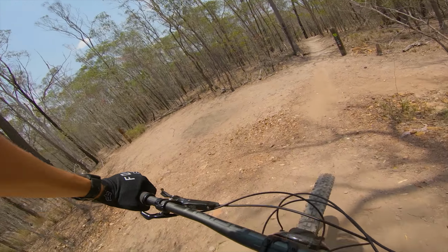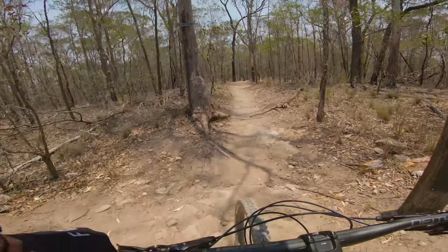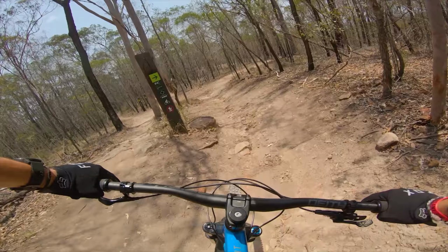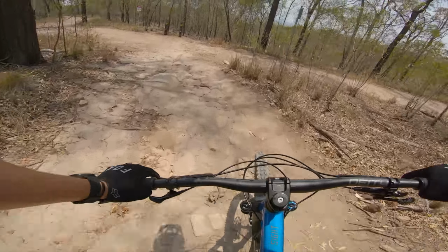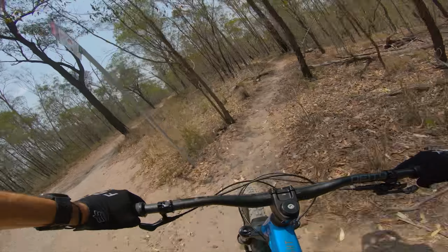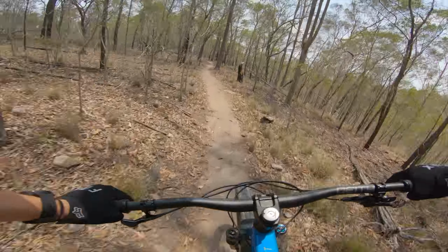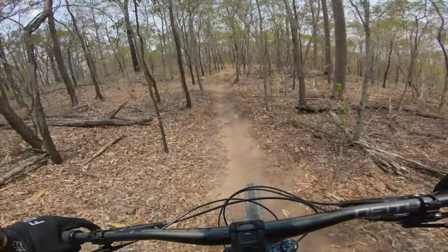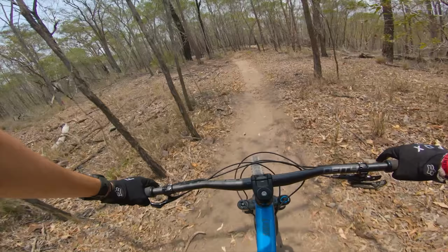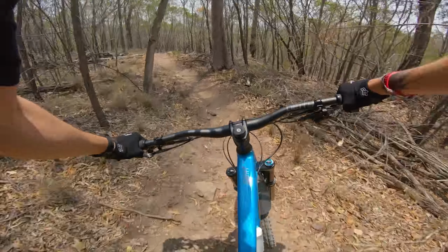Alright guys, going down Phil's now. This is probably one of my favourite tracks here. It's a bit rougher, a bit more techy. I'm interested to see how this long bike goes on some of the tight switchbacks. And this is also going to be my last run, just because it's 12 o'clock in the middle of summer, in the middle of a heat wave. So hopefully this video is long enough for you guys.